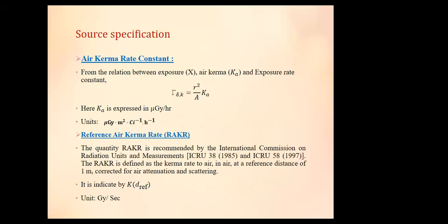Air Kerma rate constant. In this form, the air Kerma rate constant is the relation between air Kerma and the exposure rate constant. The unit is microgray meter squared per curie per hour.